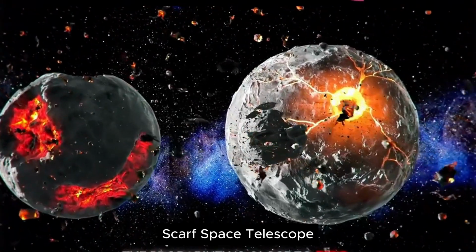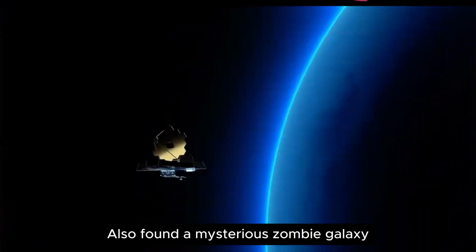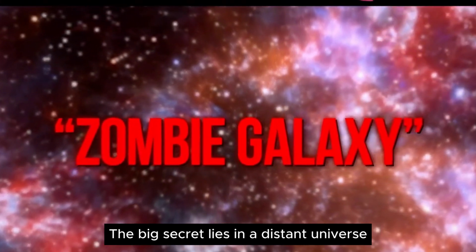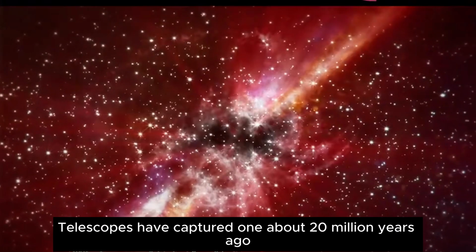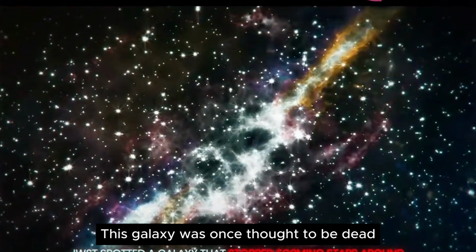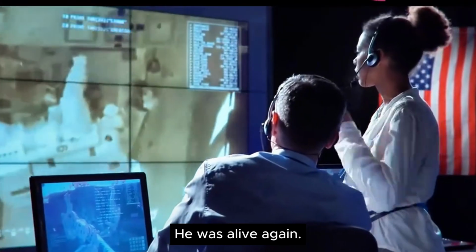The Webb Space Telescope has not only discovered these pitch-black zombie planets, but also found a mysterious zombie galaxy, revealing a major secret about our galaxy. The big secret lies in a distant universe. Webb has captured a galaxy that stopped forming stars about 20 million years ago. This galaxy was once thought to be dead, but scientists were surprised to find it was alive again.